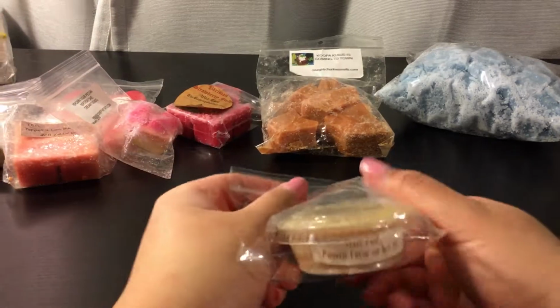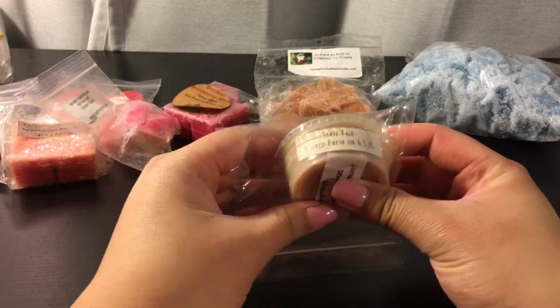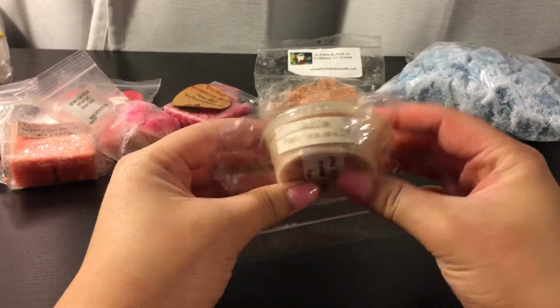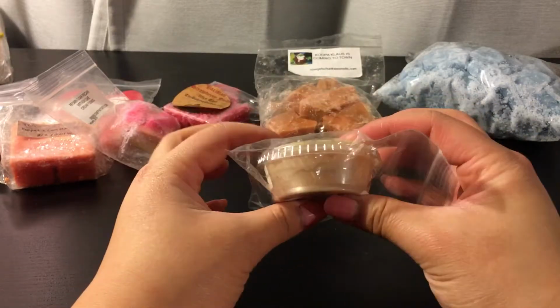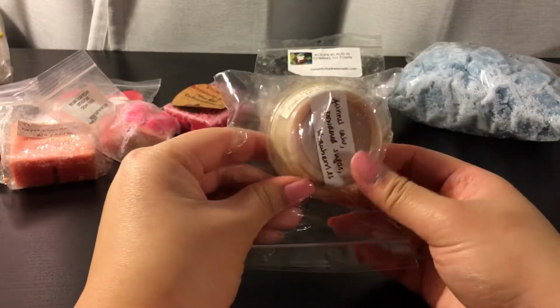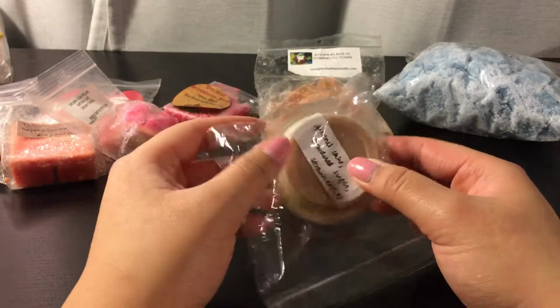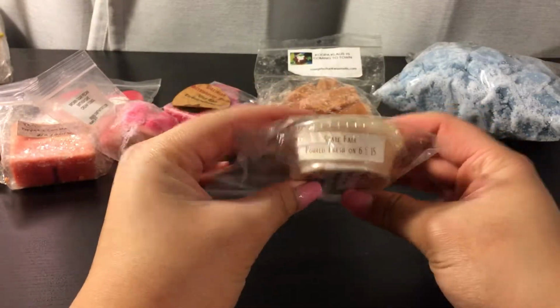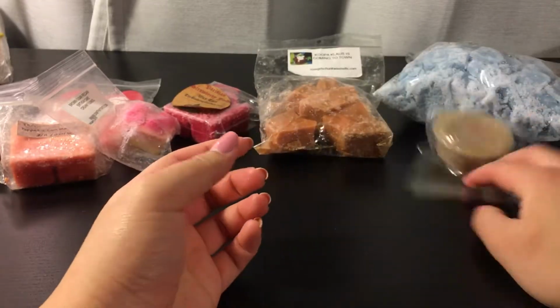Then I have a VCS scent shot. She doesn't do these scent shots anymore, and she doesn't sell scent shots on their own anymore. This is very old. It's from 2015. This is in State Fair. This was actually in her last restock, and I forgot that I had this, and I just recently smelt it, and I am so upset at myself for missing out on this because this smells amazing. This is funnel cake, powdered sugar, and strawberries.